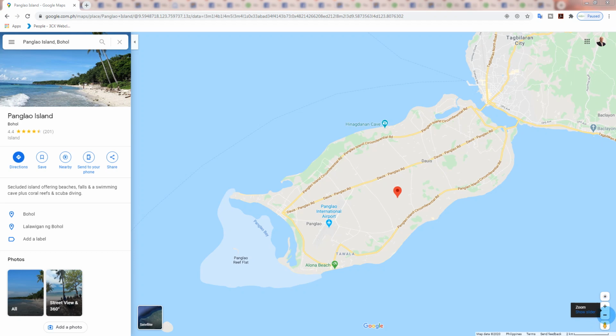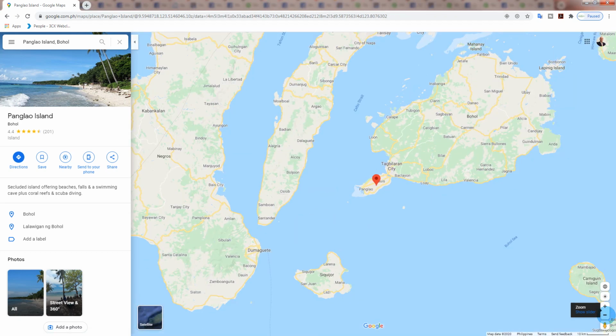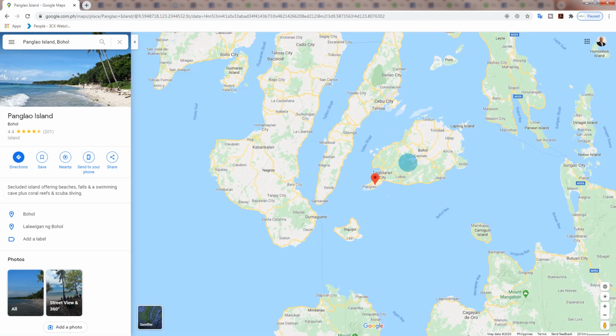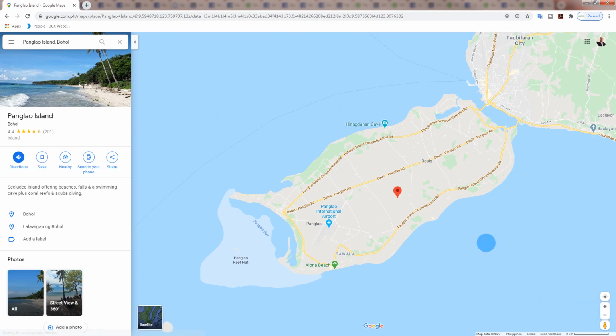The great thing about Bohol, I just want to talk about Bohol and what's wonderful about it, is you've got Bohol Island here and Cebu. And there's talk that actually what's going to happen is there's going to be a bridge just here from Cebu that's going to be extended all the way to Bohol, and then you can go from literally Cebu City down to Bohol and all the way down to Panglao Island, which we are looking at today.